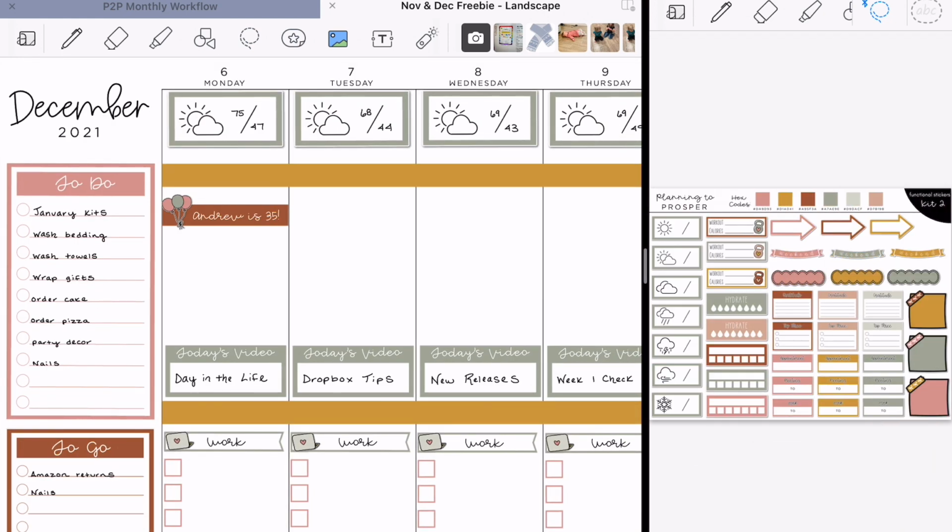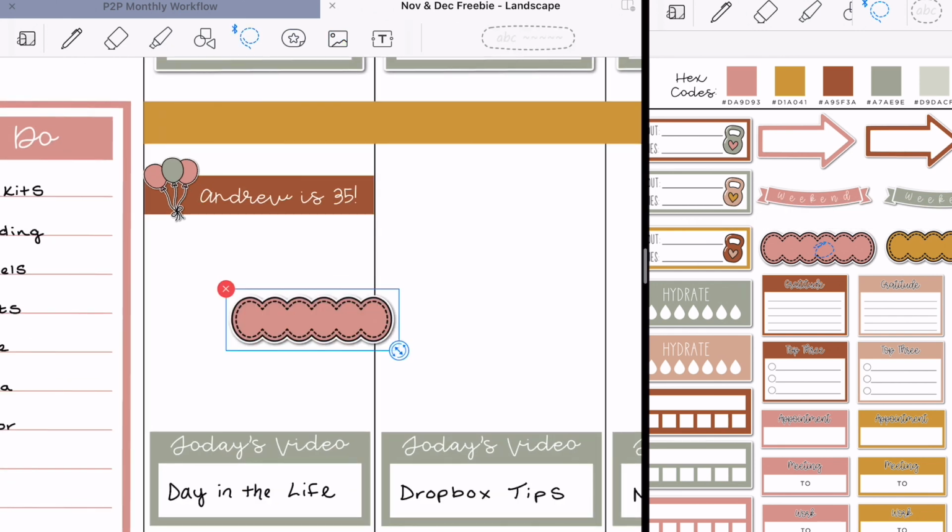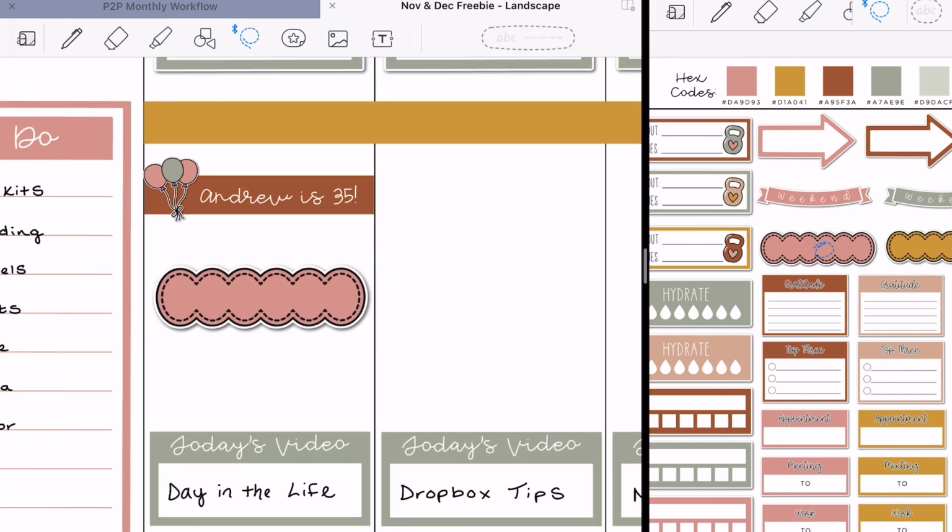But in the Facebook group too, so many people are sharing their ideas for how they're setting up their planners and their spreads and stuff like that.